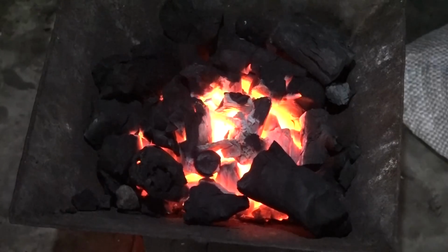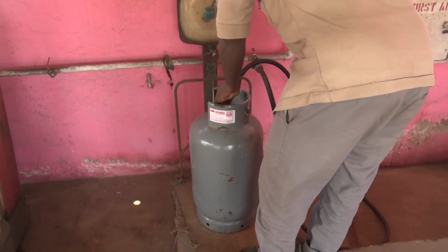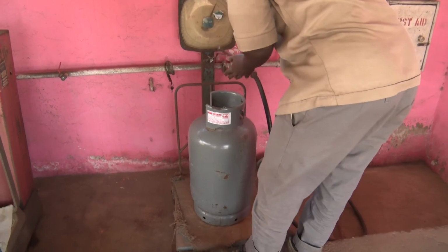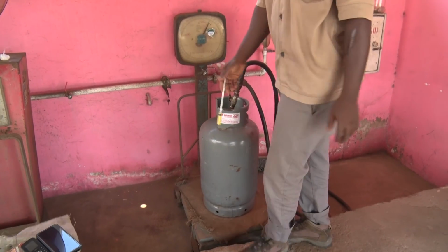Demand for charcoal is soaring in the capital, Accra. First, as an alternative fuel to LPG, and second, because it has a greater energy content than firewood.